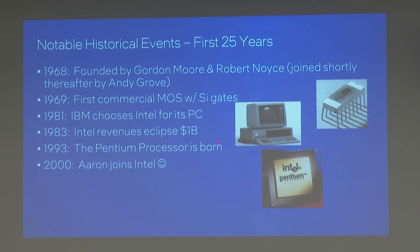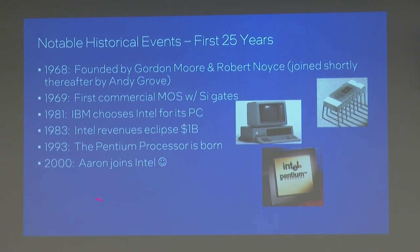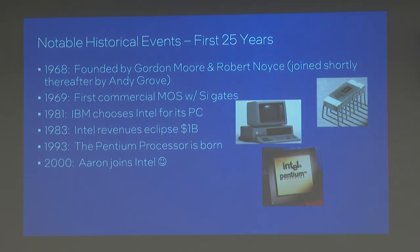IBM essentially created the first PC and they chose Intel. And from there, personal computing became a thing. And so I think Intel being a part of that, Intel went through transitions in its career where it was like a DRAM company. And I don't remember the exact year, but it chose basically to move into the CPU space. And that would have enabled this PC to have Intel inside, which is a slogan you may have heard of over the years, a big marketing campaign.